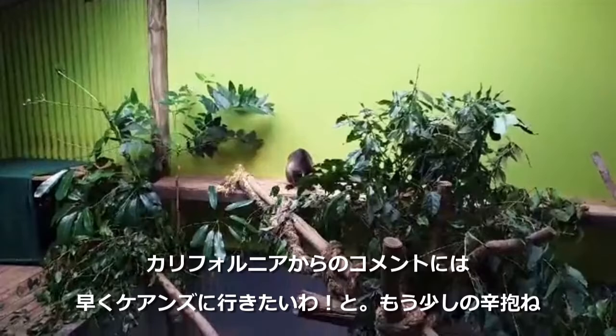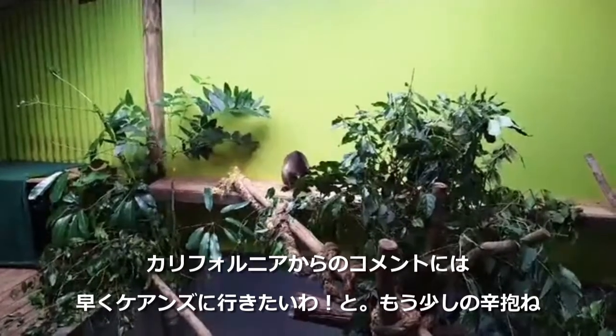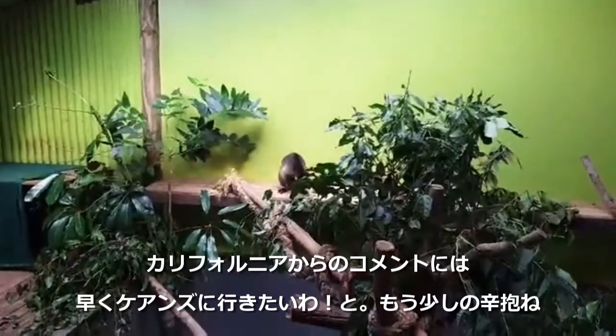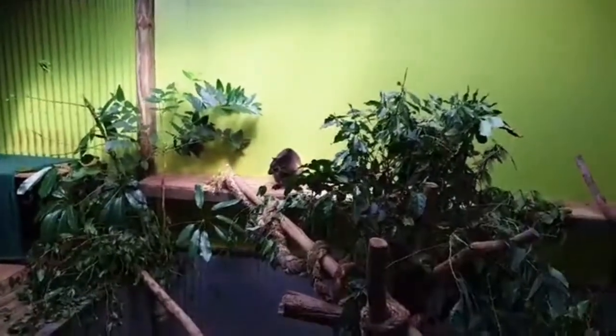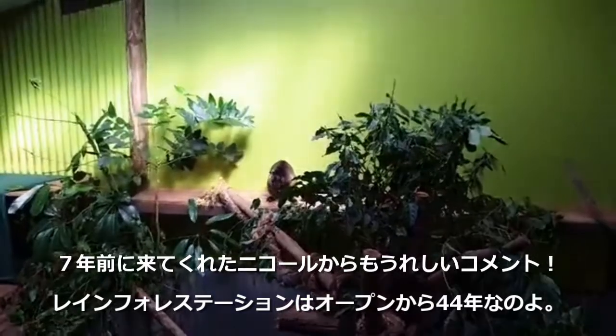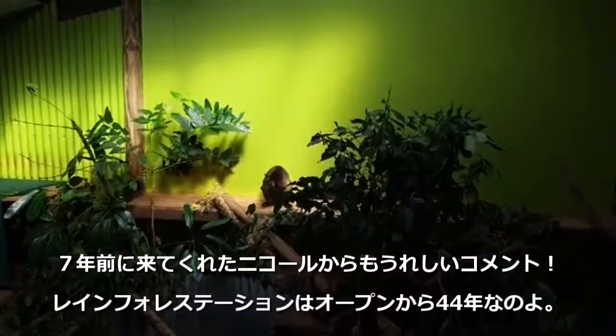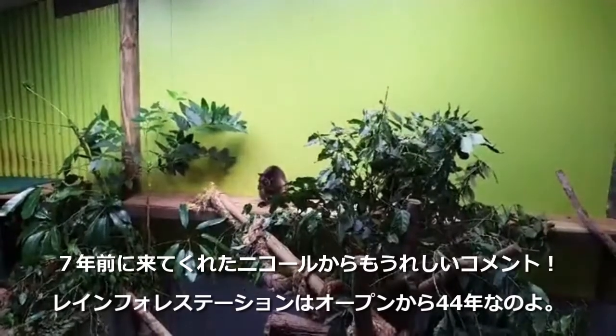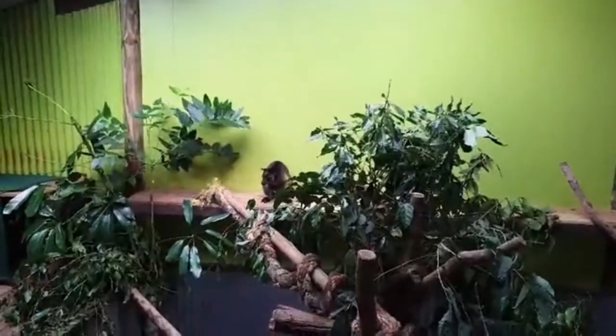And who else have we got on? Mitzi says she follows us from Southern California and hopes to be able to come and visit one day. Love our post. I hope that you can come and visit soon as well. We've got Nicole in Pennsylvania. Loved visiting around 7 years ago. Yes, well, Rainforest Station's been here for about 40 years, so I think there'd be a few people that have visited over that time.